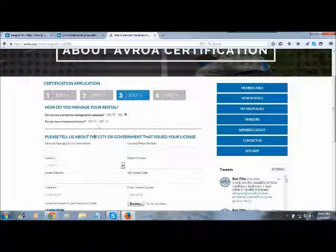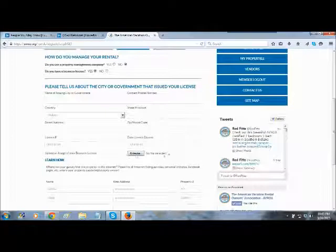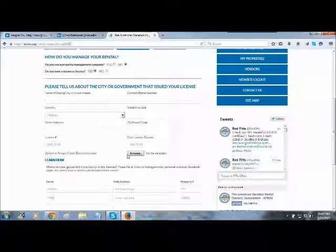and the next thing we're going to say is, well, do you have a business license? If you do, you say yes. Once again, we're just going to simply ask you about the license itself. We're going to ask you about the issuing government, your license number, when it expires, and we're going to ask you to upload an image of your property license. This has to be in JPEG format. We can't use PDFs or JPE type formats or TIFFs.